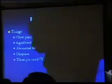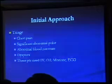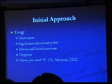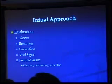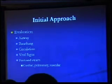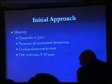Now, whenever a patient comes with chest pain, we are initially trying to find out his basic hemodynamics, trying to know his pulse, blood pressure, whether there is dyspnea, whether he needs an IV line, oxygen, monitor or an ECG. This is the basic protocol which we follow. In our emergency department, whenever a patient with chest pain comes, the initial evaluation has to be followed as an acute emergency, and we must look at the airway, breathing, circulation, vital signs, and then also do a focused examination of the cardiac, pulmonary and vascular systems.